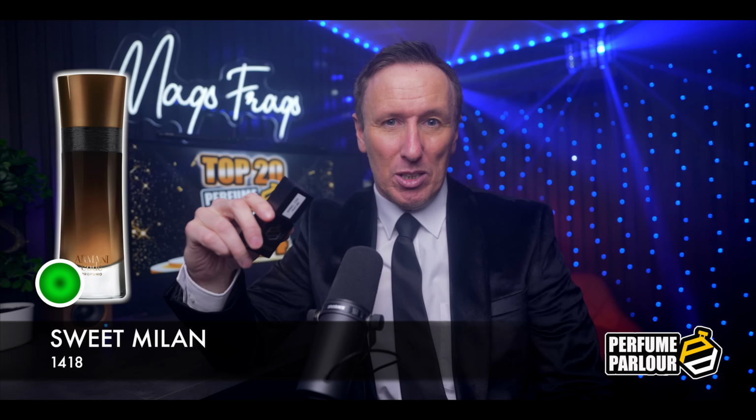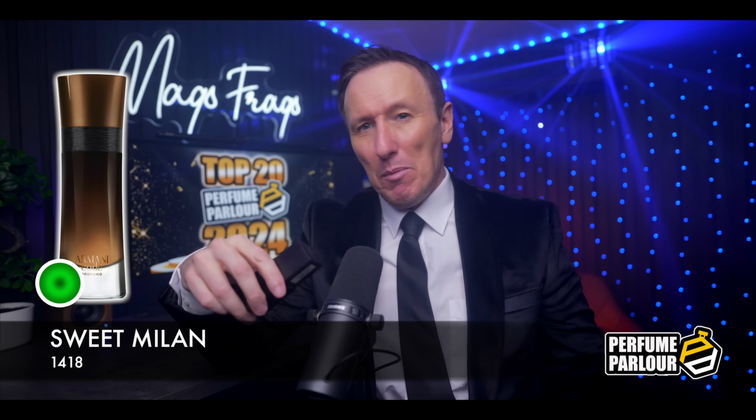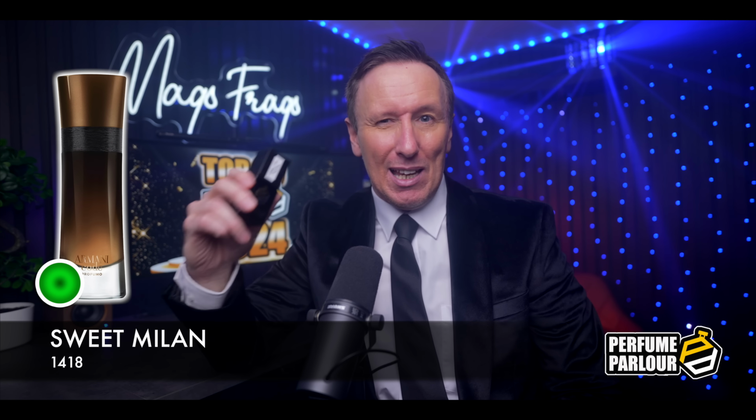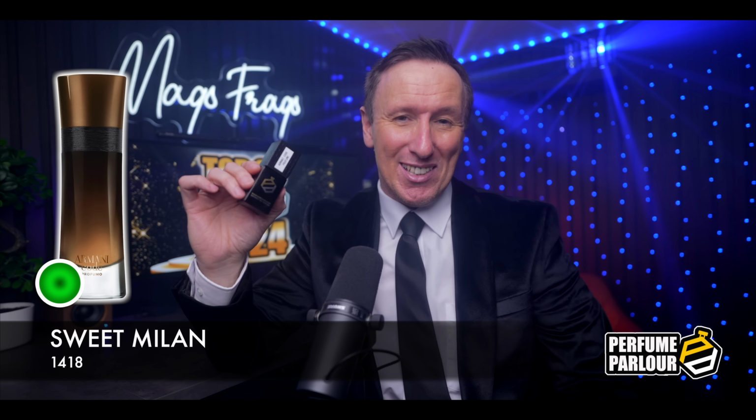The heart notes of nutmeg, lavender and orange blossom add a mild airy freshness, but it's the base where the true magic lies, and the combination of tonka beans, leather and amber produce a luxurious and extremely classy foundation which is smooth and sophisticated. This is perfect for evening wear or special occasions for the confident and charismatic man who appreciates the finer things in life.